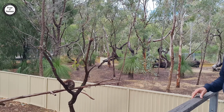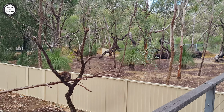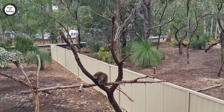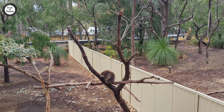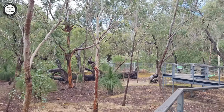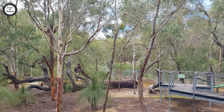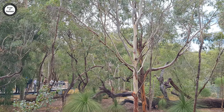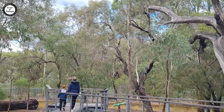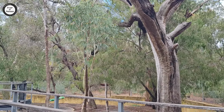Okay guys, so we've just spotted another koala over here. You can see him over there. He's just rolled up in a little ball. How cool is that? These koalas sleep probably 23 hours a day, so he's probably having a bit of a nap. They love their sleep. So this boardwalk over here is called the Koala Boardwalk, and this is obviously where they all live, and there's a lot of dead tree stumps in here for them to sleep on, and like I said before, the gum trees over here are the ones that they eat. The leaves of the gum trees are the types of trees that they like eating.